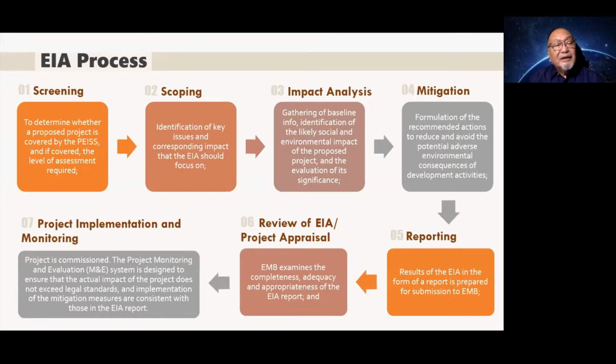Now, take a look at this. There are 1, 2, 3, 4, 5, 6, 7 steps. Screening, which is to determine whether a proposed project is covered by the PEISS, because there are some projects, especially small ones, and those that are not located in environmentally critical areas, which do not need to go through the PEISS, okay? So that's why in the first step, it involves the determination whether the project needs to be covered by the PEISS, okay? Second is the scoping, the identification of the key issues and corresponding impact that the EIA should focus on, or meaning what should be assessed, what should be studied.